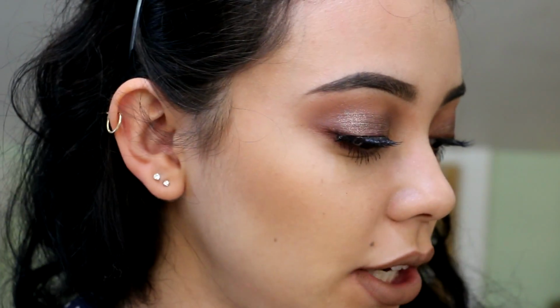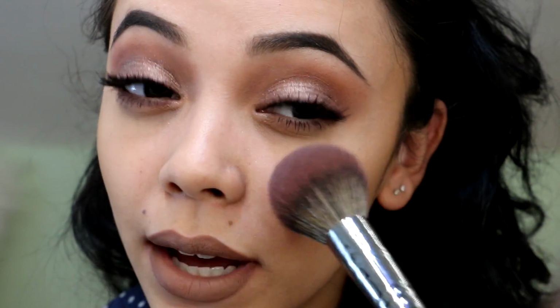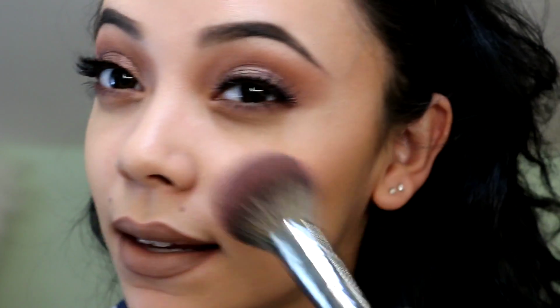So now let's move on to blush. And for blush, I'm going to use my Morphe E3, and this is just a big fluffy brush that I like to use for blush, just because I feel like it picks up the right amount of product and a lot comes out on the brush. So there is quite a bit of fallout in this palette, but you just have to tap the excess off and you'll be perfectly fine. And I'm just going to go ahead and pop this on the apples of my cheeks.